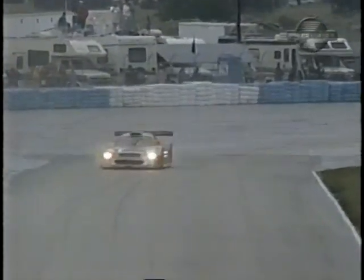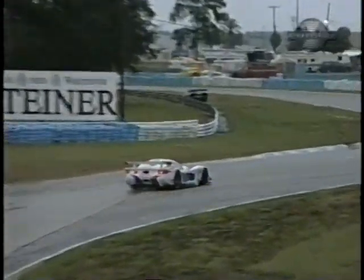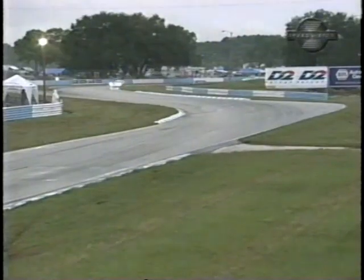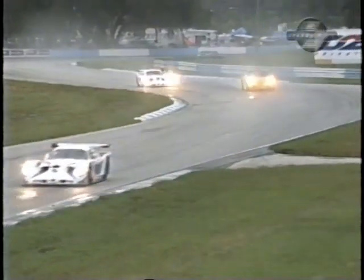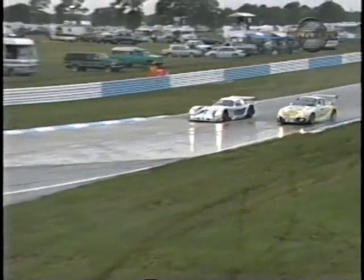Notice how dark it's getting. We had the visibility problem with rain earlier. As you take a look there at the third place in GT1, third place overall, and that is the Panos. That would be the car of Brabham and McCarthy. That would, of course, represent the best finish of the season for the Panos, as they are making great strides to head back to Le Mans next summer.